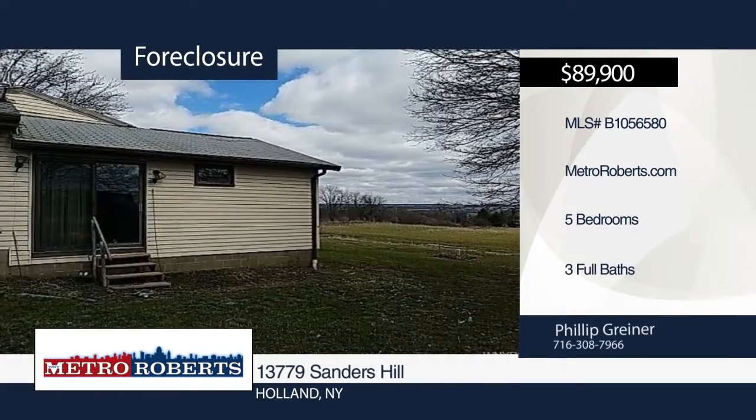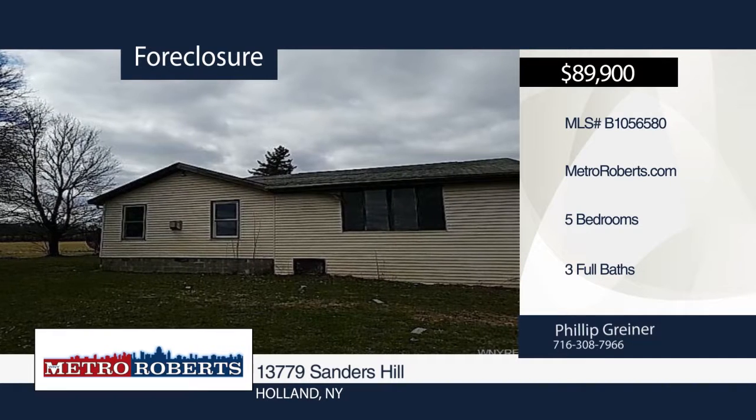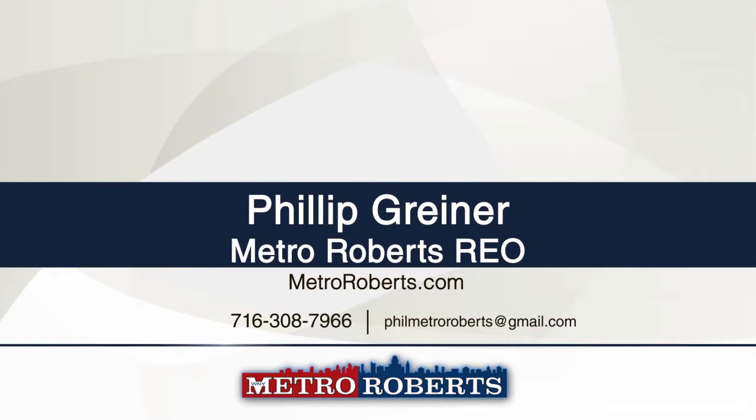Your chance to own your own private oasis awaits you. Plenty of privacy and potential can be found at this charming ranch. It features 5 bedrooms and 3 bathrooms. You need to check it out before it's too late. Call Metro Roberts REO to schedule your private tour.